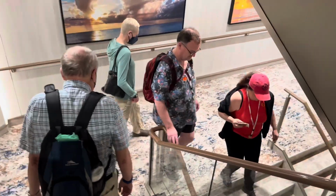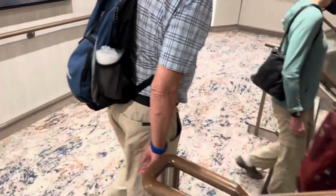All right, like trained professionals skilled in herding cats, they have got us in a long line heading out to the tender boat. We have to work off breakfast first.